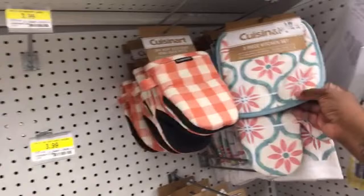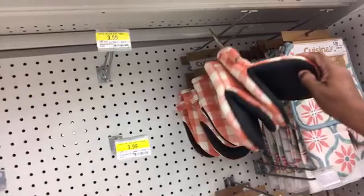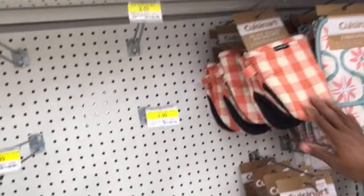And then you can even get the kitchen sets if you need pot holders, oven mittens, and it even comes with the towel. So I guess this is a three-piece kitchen set for $5.99. Two gloves with the silicone on it to help you not get burned in the kitchen. How much are these? $4.99. You can't beat that. They even have some red ones down here.